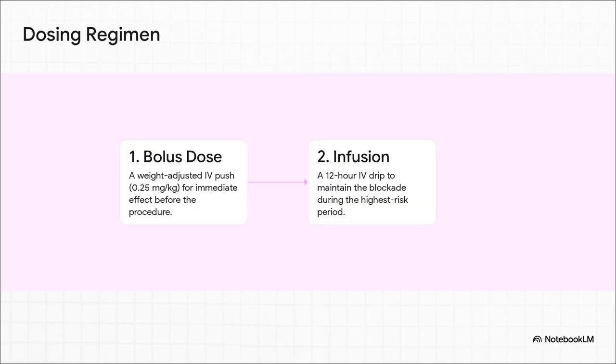So to manage all these risks, the dosing has to be incredibly precise. It starts with what's called a bolus, a single, fast push through an IV, to immediately shut down most of the receptors right before the procedure begins. Then, that's followed by a slow, 12-hour continuous drip to keep that protection going during the time when the risk of a new clot is the absolute highest.